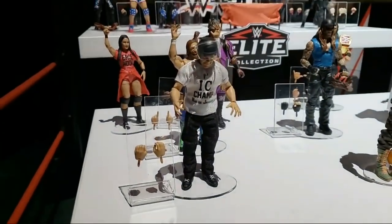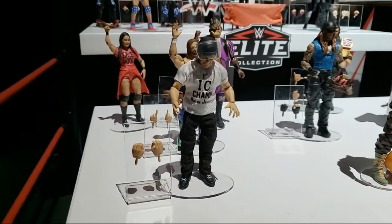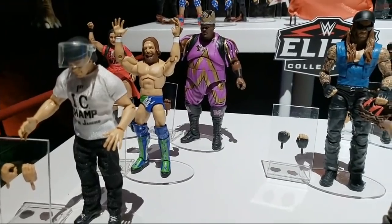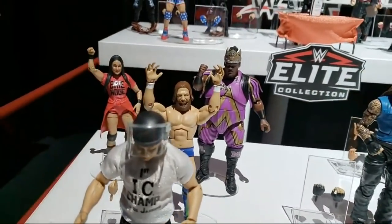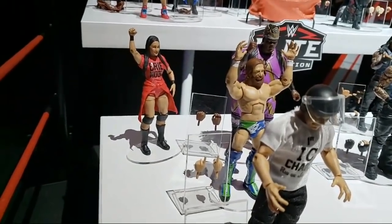We got ourselves Pat Patterson. This is an Attitude Era Pat Patterson. Right behind him is the new Daniel Bryan. And next to him, Mabel. We finally got King Mabel. And the new Brie Bella.